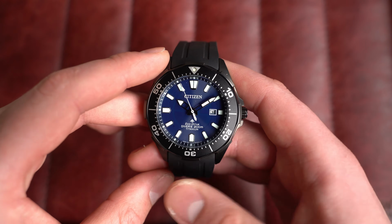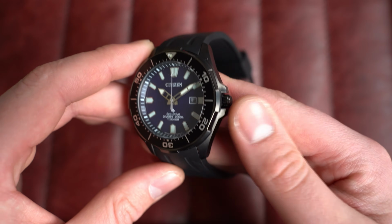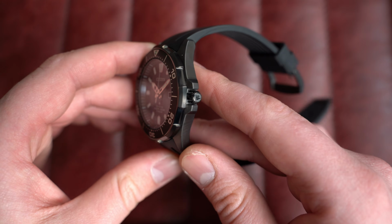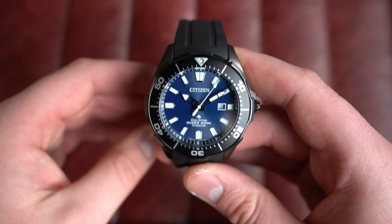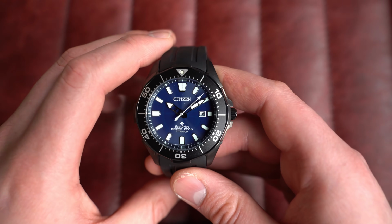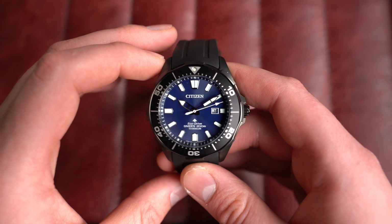So a really cool watch. You've obviously got the date over there, and it's nice to see a titanium watch coated in black. That's a screw down crown as well, so keep that in mind. Black matching pin buckle as well. Thank you, Citizen, for doing that, especially at this price range. And this one's from May 21, 2021 with box and paperwork. But let's show it on wrist and talk dimensions.